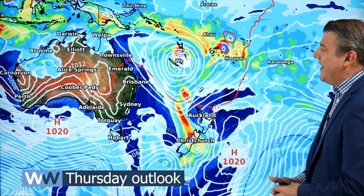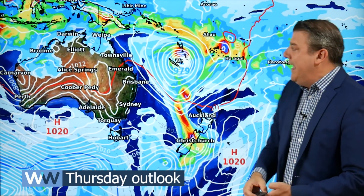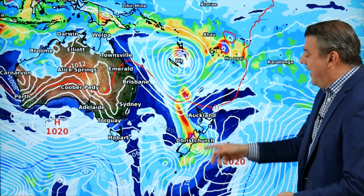Here is Thursday's setup. So note the air pressure, 979, deepening quite quickly, moving in towards New Caledonia, and then Noumea actually could be quite exposed to a direct hit or a very close hit to it. It then heads down to New Zealand, and you see what I mean? There's this other rainmaker. So this is linking up with that rainmaker in the Tasman, and that's why we're seeing that heavy rain showing up there. That's why we're likely to get some big totals.